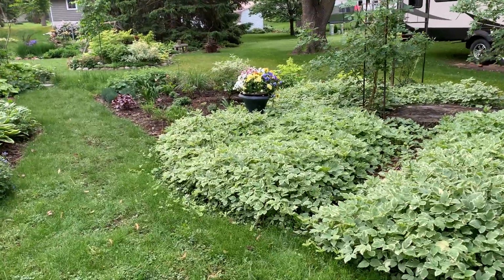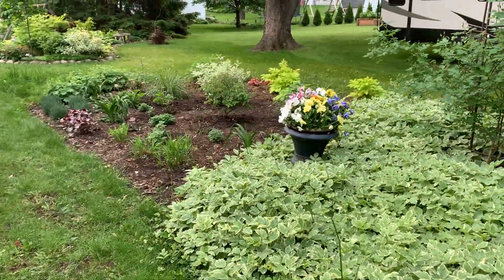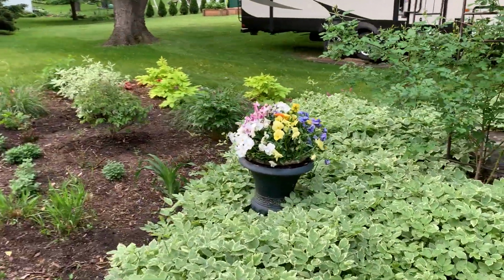Just that knee just kind of hooks. Ooh, like I need some WD-40.